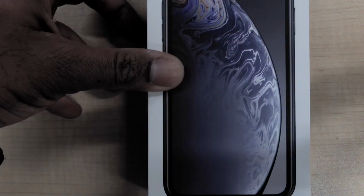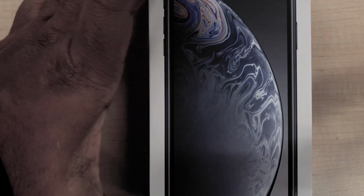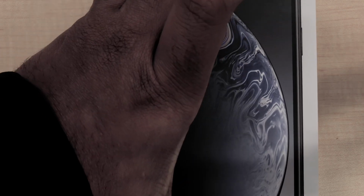Ladies and gentlemen, without further ado, the star of the show, the iPhone XR. Like I said, I've been using the phone for about a week already. I just wanted to show everybody what comes with the phone once you pop off that plastic shrink wrap. So let's lift the top cover ever so slightly. You get your standard designed by Apple in California documentation, stickers, SIM removal tool, all that good stuff. Get that out of here.